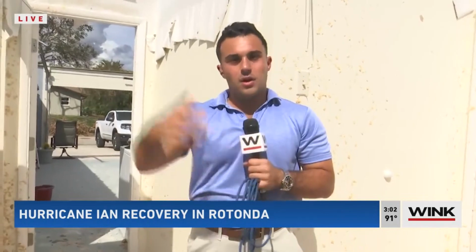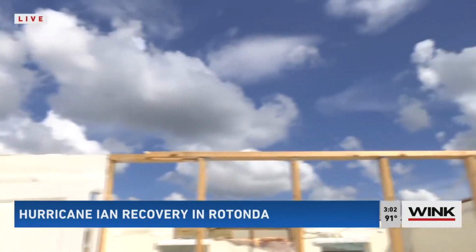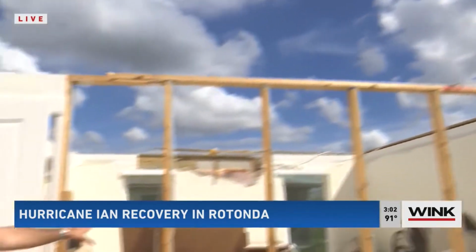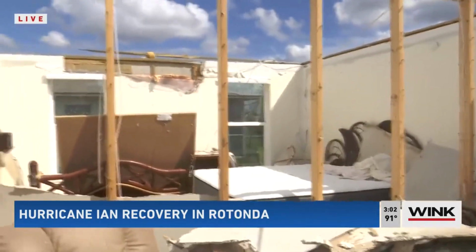Let's begin with the good news, Nicole. This house where I am right now, thank goodness the 96-year-old man who owns this house was not inside of it when Hurricane Ian made landfall. The light that you see on my face is not from the sunroof. Take a look. The entire roof of this home was ripped off of its foundation. Over here, what was the master bedroom where he would have been sleeping if he was here.